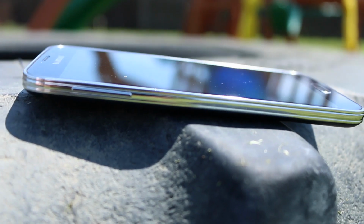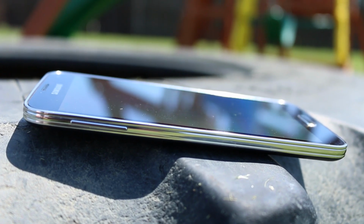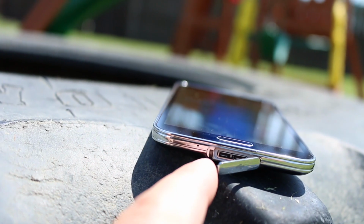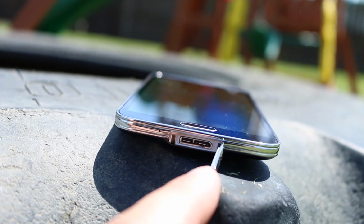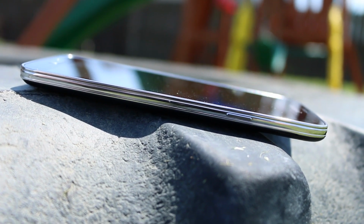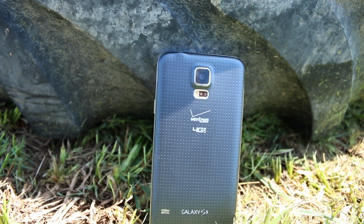You have your chrome band around the sides. On the right side here, you have the volume rocker. The bottom, you have an ugly USB port cover that helps with the waterproofing, which is an IP67 certified phone, which is water and dust resistance. On the other side here, you have your power button, which is a big plus over the HTC One because it's located at the top, and it's just a very odd position for your hands.